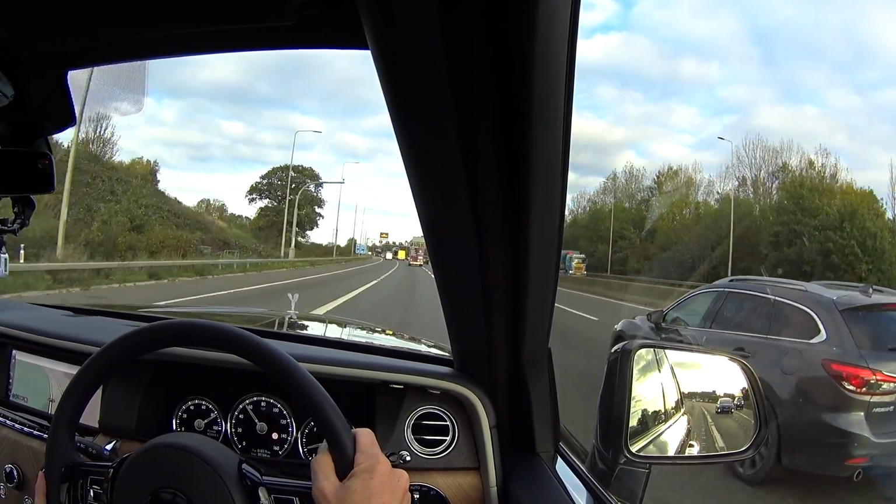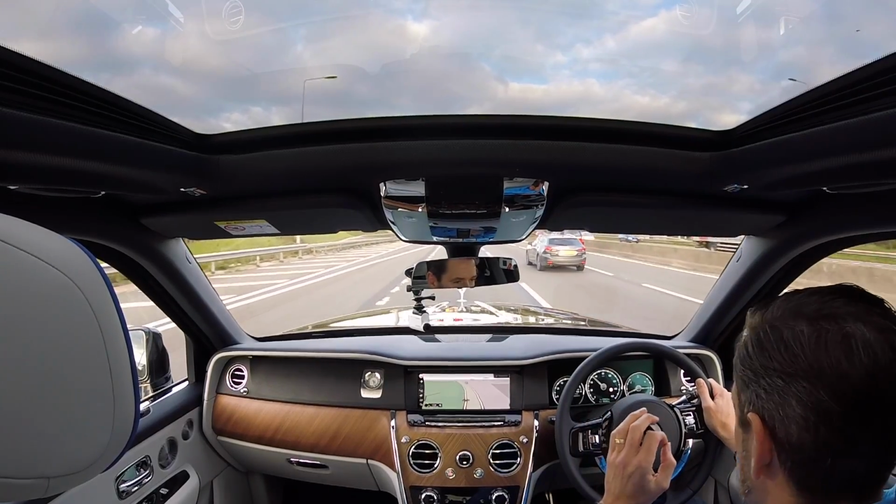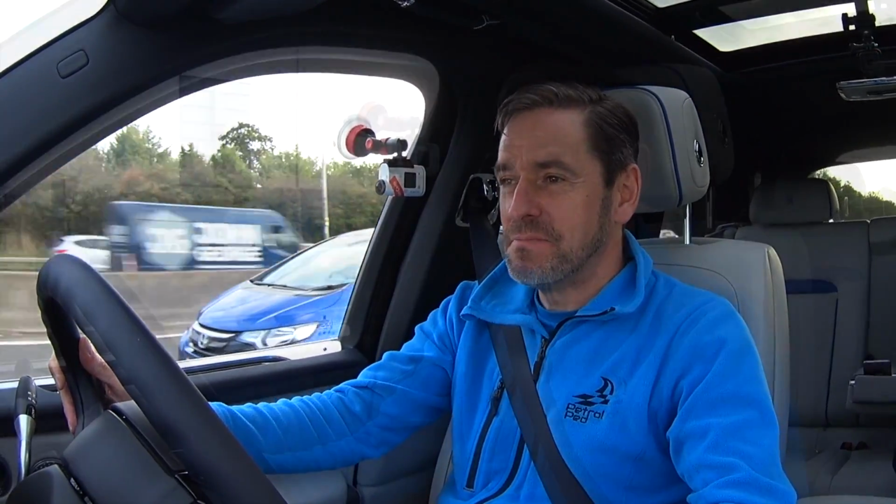It's so smooth and so powerful. Oh dear. So forget any of your preconceptions about this car from a looks point of view. It's all about, you've got to drive this car to fully appreciate it.